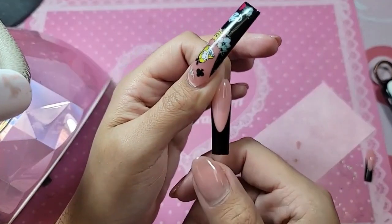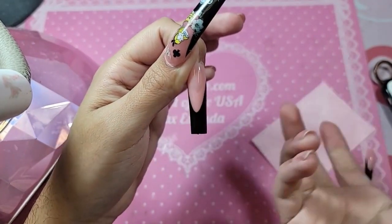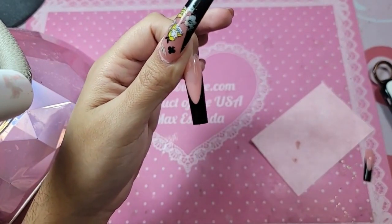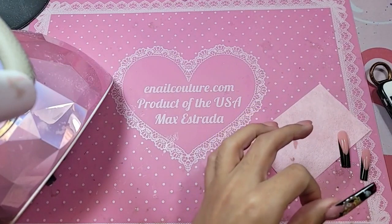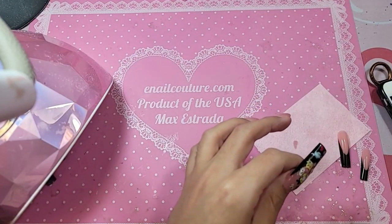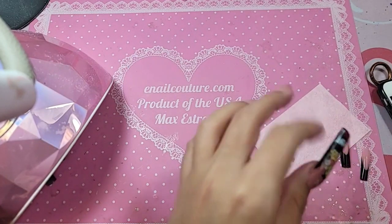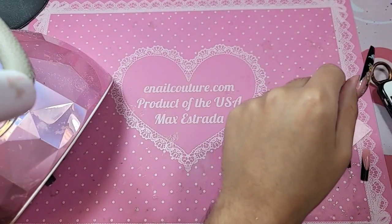So if you could paint it, you could use either black painting gel or white painting gel and follow that. Let me see if I have an extra one lying around. We do have an extra black French here. Give me 1 second. See, I'm going out of the way for the girls, for the fans.